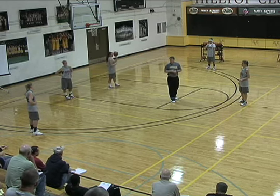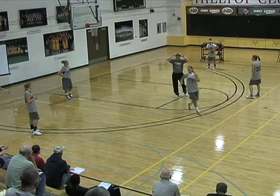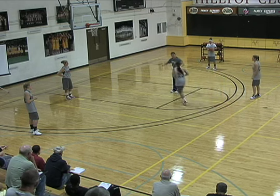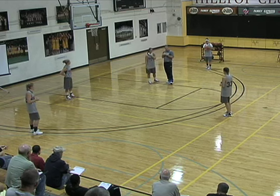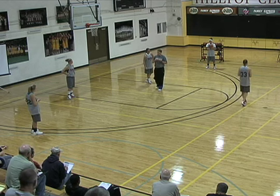What we're trying to do, throw it back over there, is we're trying to get her person guarding you, as she cuts, to make a decision. Am I going to front her or am I going to play behind her? That's all we're trying to get her to do. Very rarely do we get that person open. We're trying to get her defensively to have to move, to have to make that decision.